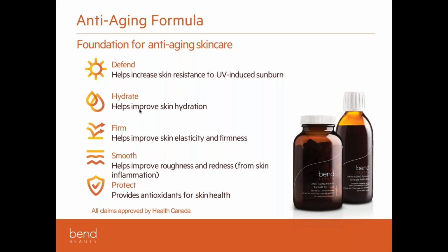We hold some pretty impressive claims for this product, and we'll get into more detail, but first and foremost, defend. It's going to help increase skin's resistance to UV-induced sunburn. We've done a human clinical trial on this, and I'll get into more details on that in a minute. Hydrate: it's going to help lock in moisture and hydration. We can drink water all day long, but if you're not locking in that moisture and hydration, you're going to continue to get dry.